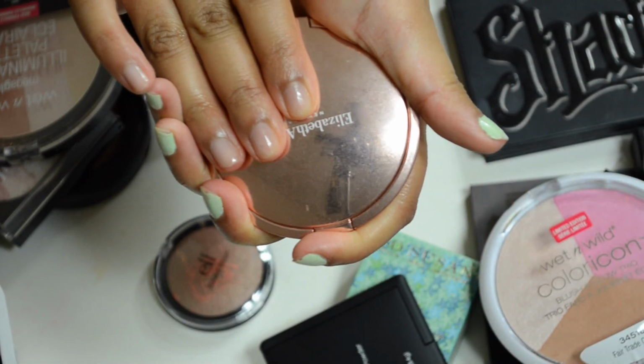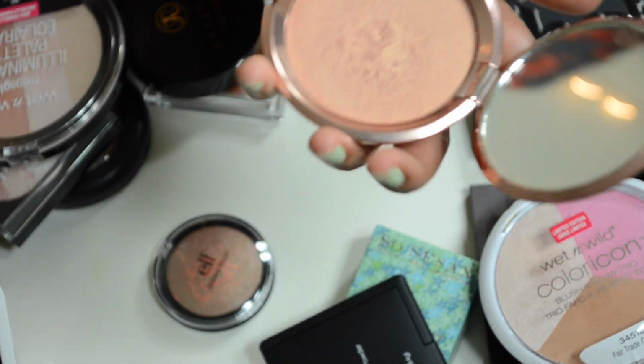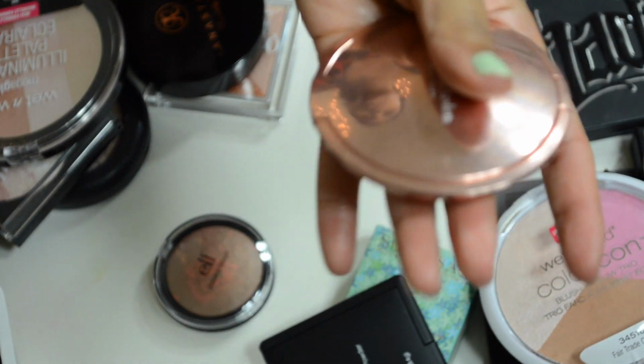Next I have one of my favorite highlighters. This is Elizabeth Arden Rose Illumination. This is the only rose gold highlighter in my collection. Very flattering for my skin tone, definitely going to keep it.